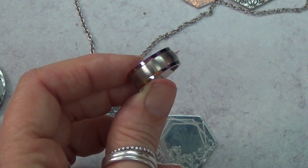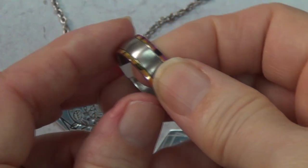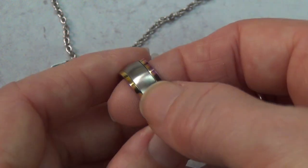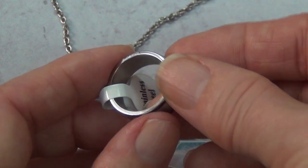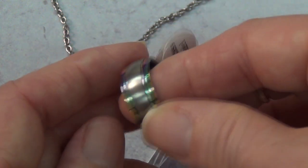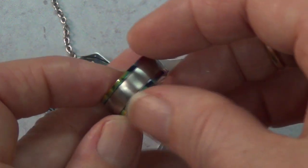Is that hard to stamp on? Because I haven't stamped on one. It is a little difficult. It's not any more difficult than stamping on any stainless rings, in my opinion. I really have only used the 2mm because there's not a lot of space there. But I have one of these in the rainbow that I wear a lot. I'm not wearing it today, which is quite silly of me. But it is so fun to wear and to play with. And we carry them in plain as well.